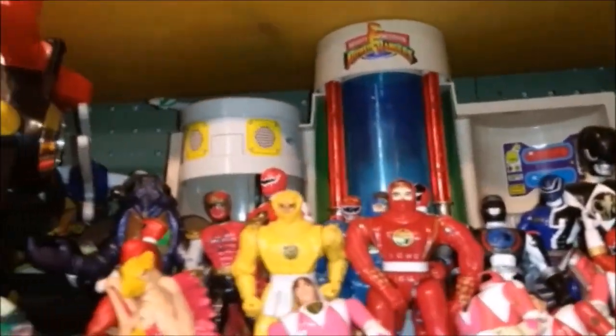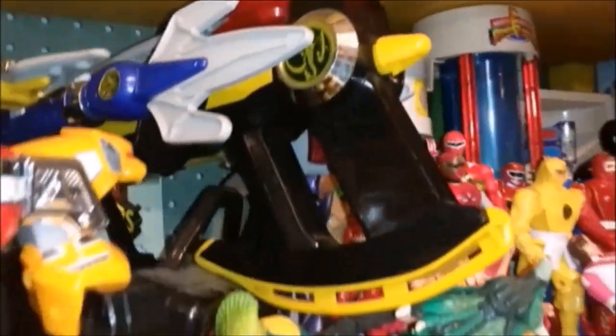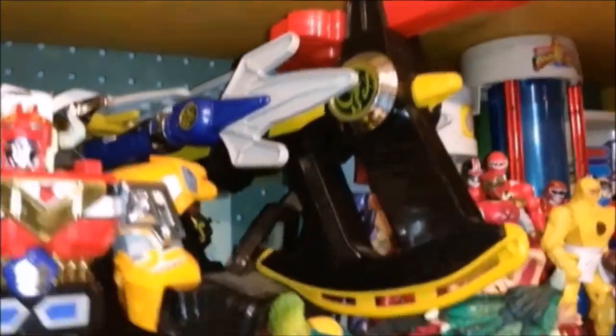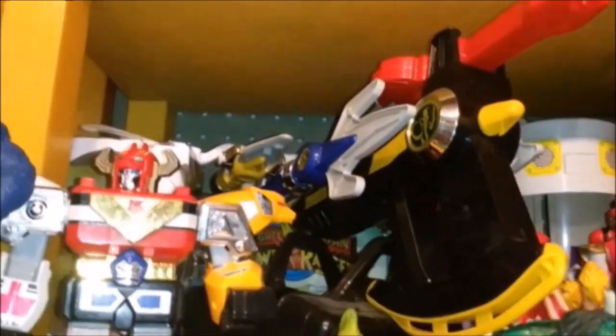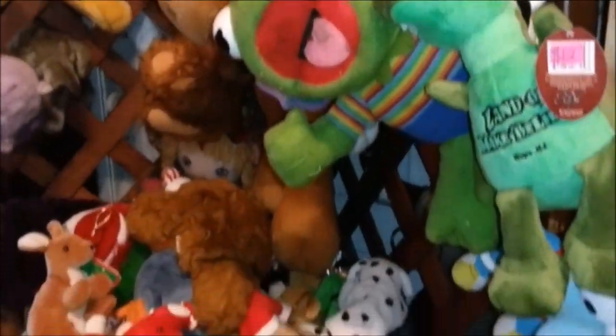You got the Power Rangers playset, and you got that giant original gun all put together with all the weapons. That is cool. I really like that. I would like to add one of those to my collection. Just has a really cool look to it. And then we got tons of plush.